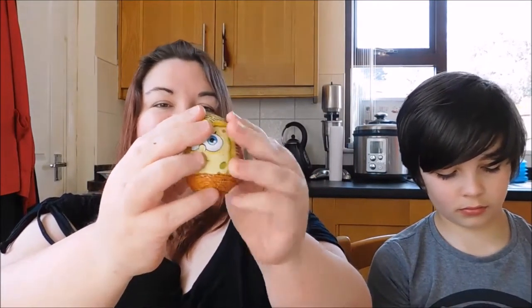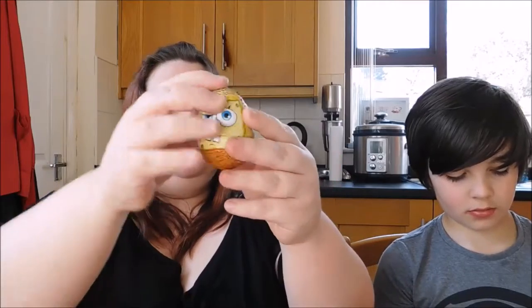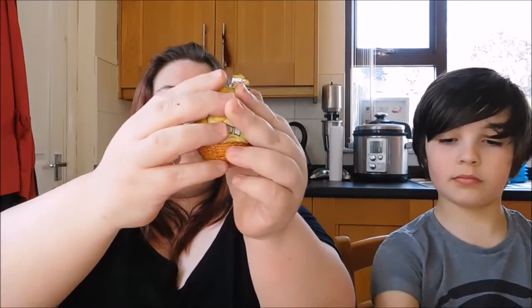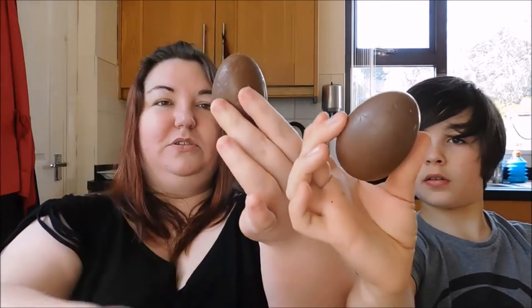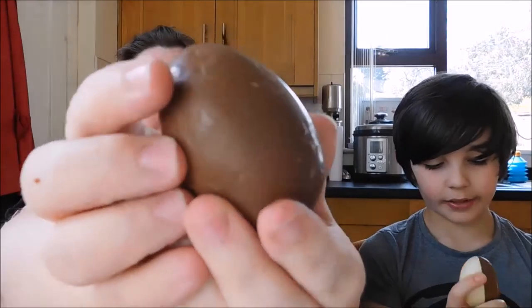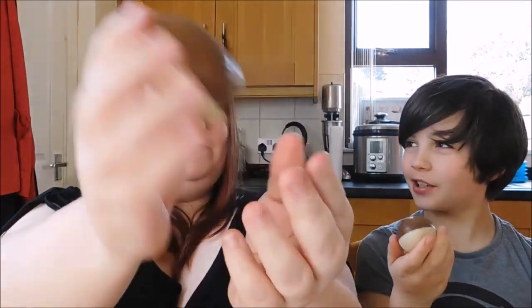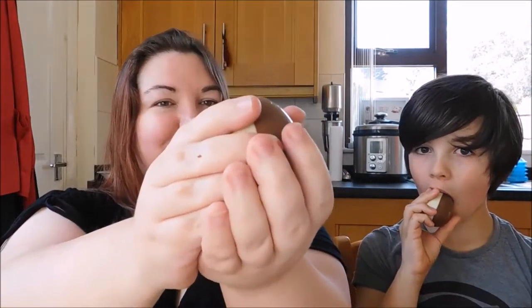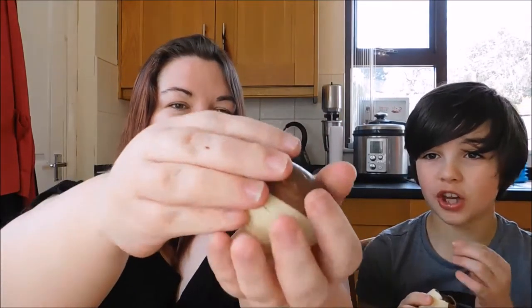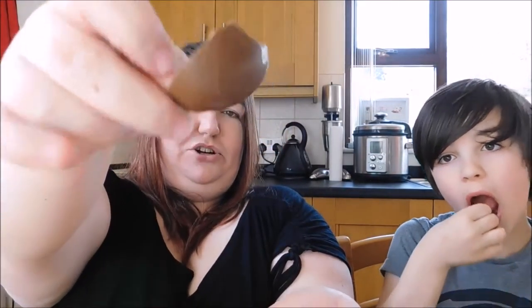SpongeBob Kinder Egg. I'm gonna hold it up there so people can see. Look, it's double sided. Wow. Cool. It's quite good. So it's actually got a star pattern. I don't know if there is a Kinder Egg in it. There's something inside it. Yep, there's something inside. These aren't like Kinder chocolates because the chocolate is only one colour.